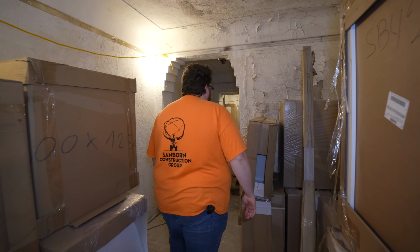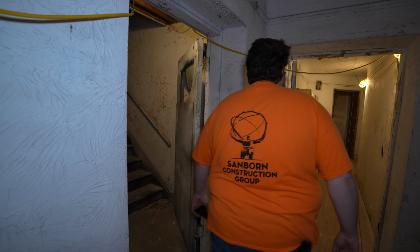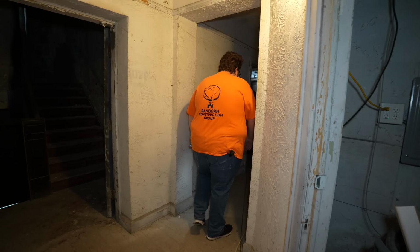But usually the further up you go, the worse it gets because of the water and the elements and everything else. So we'll head up to the second floor, check that out, and see if we can catch up with Frank. I hear him, but I don't see him. He's not upstairs. Oh, here they are.